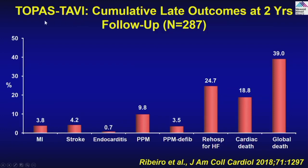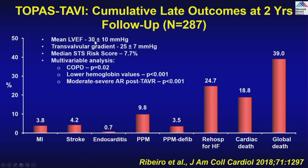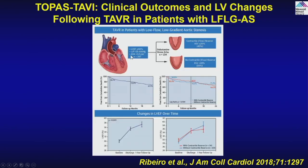There was one trial called TOPAZ-STAVY that was published in JACC. If you see here, the mean EF was about 30% and the gradient about 25 or so. Many of these patients did undergo dobutamine stress to see what the gradient was. And this was that beautiful central figure, which is showing the presence of contractile reserve or no presence of contractile reserve. The original data was that if you go for surgery and you had contractile reserve, they did better, with a mortality benefit.